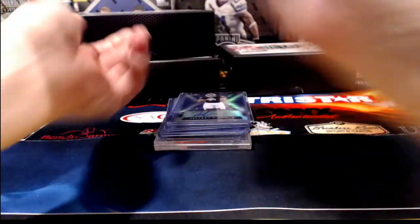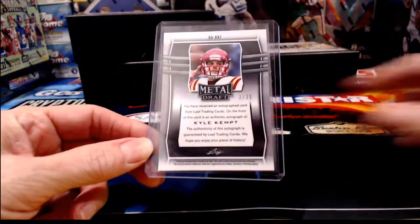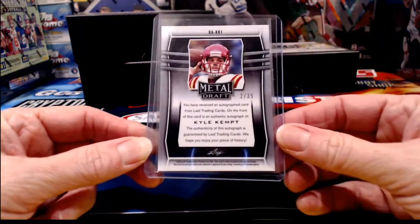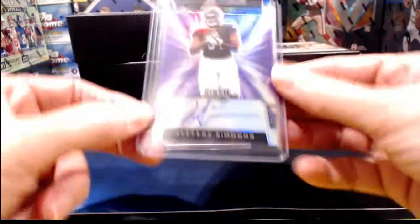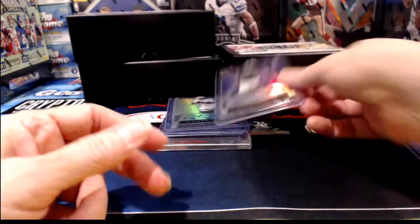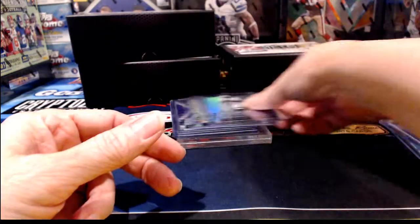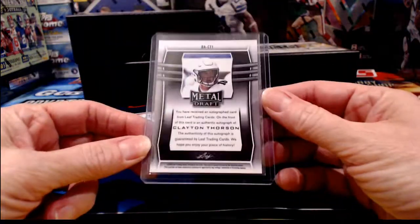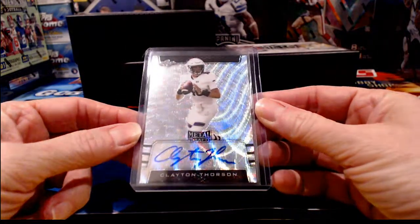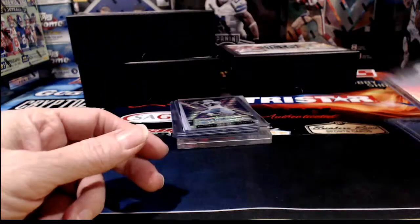But meanwhile, we're starting out here with the K, Kyle Kemp. Kyle, I believe, is the only guy who's in for the Ks. That is numbered to 35. Next up is Jeffrey Simmons. Jeffrey is numbered to 25. Then we have this whole group. They're trying to slide up in their top loaders. Miles Sanders, also 25. Clayton Thorson for the T's, followed by, oh look, a second Clayton Thorson for the T's. This one has the wave pattern, but neither one of them were numbered.